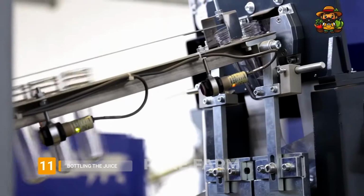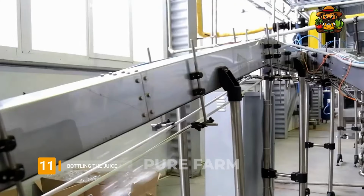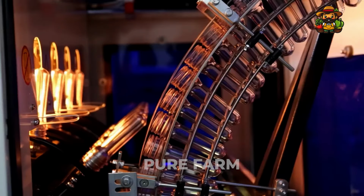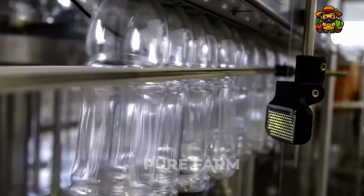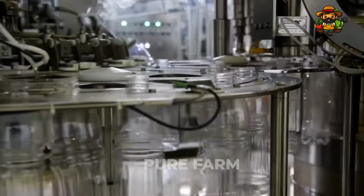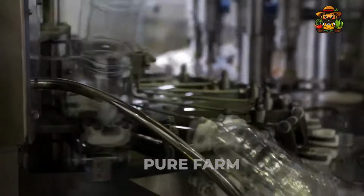The juice is bottled immediately, often in plastic jugs. These bottles are designed to expand slightly, which is crucial for storing unpasteurized juice. Because the juice is unpasteurized, it can ferment slightly, causing gases to build up. The flexible bottles prevent bursting while keeping the juice fresh.